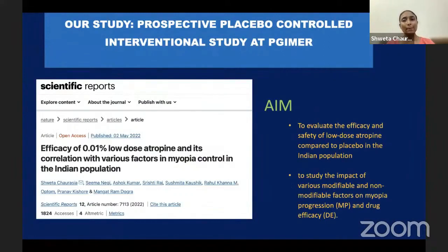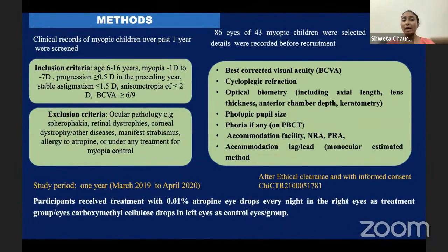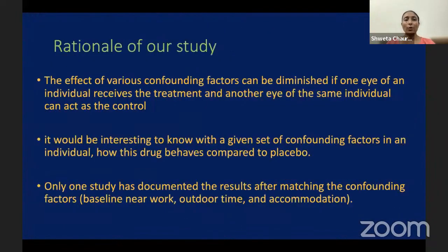We also did a prospective placebo-controlled interventional trial at our center, PGIMER, to study the efficacy and safety of this drug in our population. The important thing in our study was that we took only children who progressed by 0.5 diopter or more in the previous 1 year. In one eye, we gave 0.01% drops, and in the other eye, we gave placebo. So we recruited 86 eyes, and the rationale of our study was that the effect of various confounding factors can be diminished if one eye of an individual receives the treatment and the other eye of the same individual acts as the control.